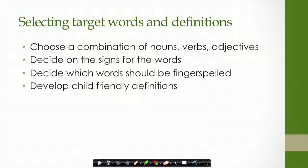If you're working with signing children, it's really important to decide on the signs that you're going to use for the words and to try and use specific signs, because remember, our eventual goal is that children are going to learn to read. And when they recognize these words in the books, when somebody signs them or they sign it themselves, they're going to recognize that word as an English word that has a particular meaning. So it's important not to go with very broad signs that might be used for many different English words.